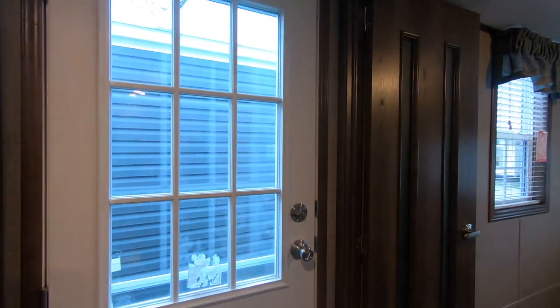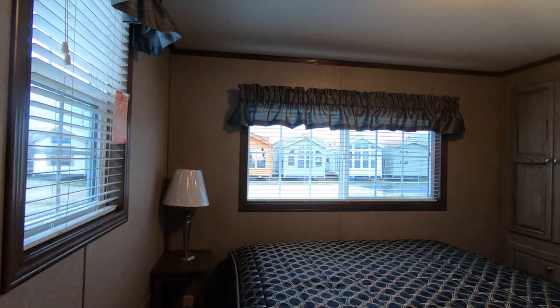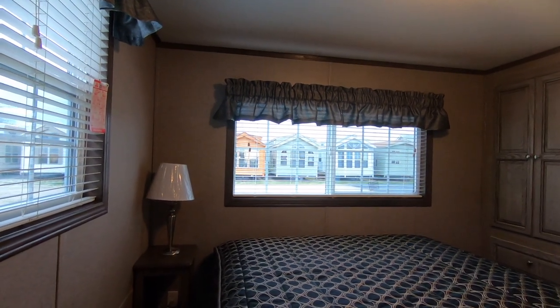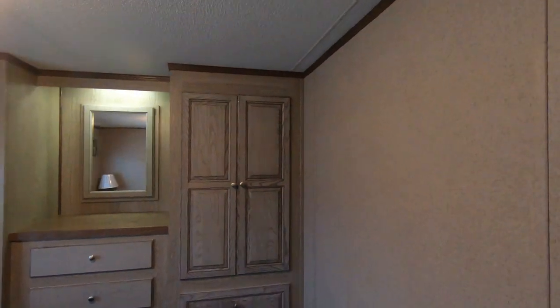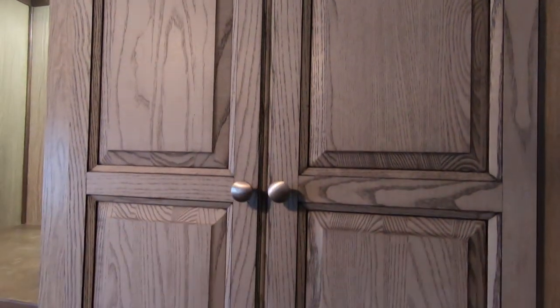Okay, let's go check out the master bedroom. It's your normal Quailridge bedroom. You got a queen that'll fit either way. There's definitely enough room for a king if you want less room to walk around your bed. I can get around this with no problem with the queen for making up the bed and such. There's lights in the closets. Nice closet rod.